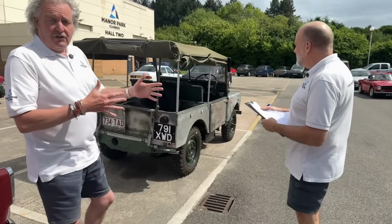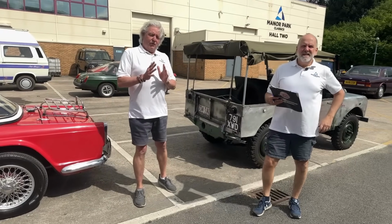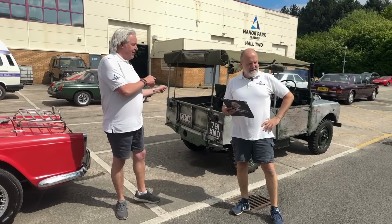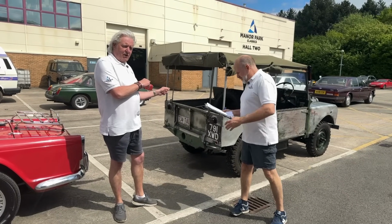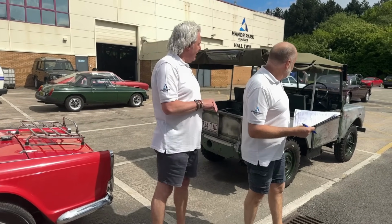Again, this is one of these cars that you need to come and see. So if you're in the market for a Land Rover, come and see this, because you're not going to see another one that's as mechanically good as this. And on that we promise you. Ken was a very, very talented engineer.